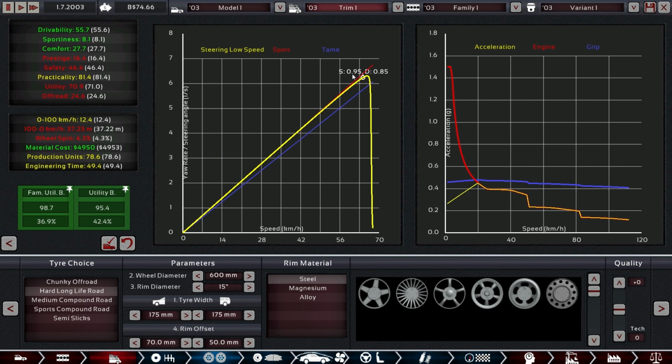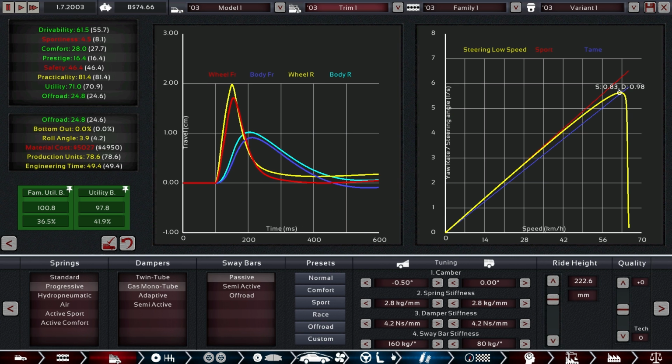But what we do need to change is this behavior. We want to be right down here at the tameness line or drivability line. So that can be done by having more understeer, which would be like this. And just look at how much the drivability changed right there. It's pretty much perfect.